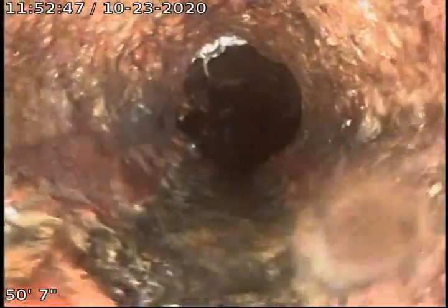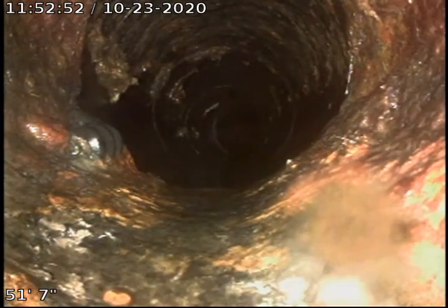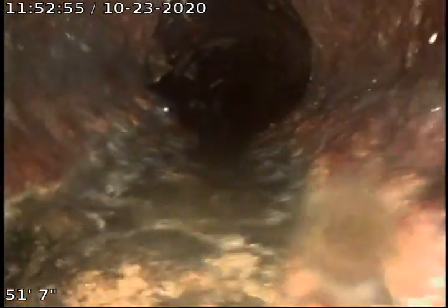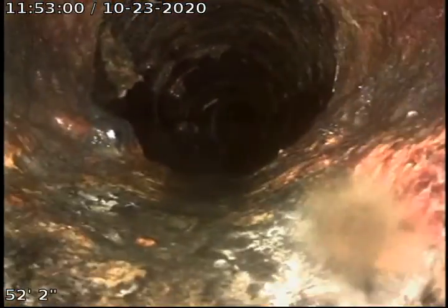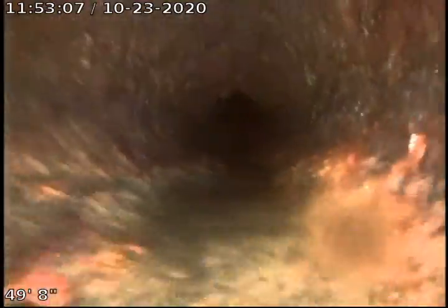Pulling back toward our clean out. There's just debris stuck to the pipe a little bit. No major issues there. And now we come back to our cast iron. And this is cast iron that is right by the back of the house. That's in the planter area. We do see some remnants of some roots. The piping is deteriorated.